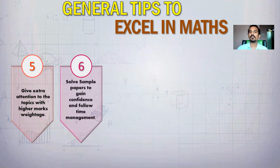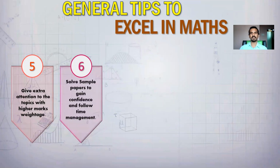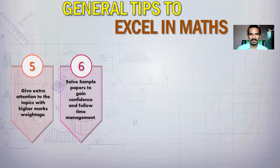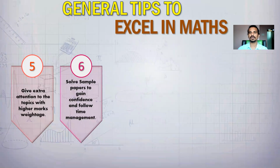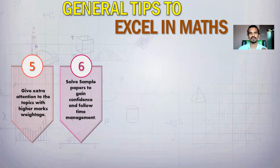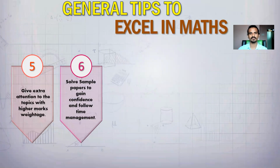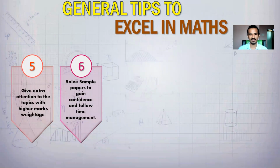Next point, a very important point, we have to solve sample papers to gain confidence and follow time management. You see, the final exam will be of 3 hours, and whatever you do in that exam will be only counted towards your final score. Whatever you have done throughout the year, whatever you have scored in your unit test or semester or prelim, that won't matter. The only thing that will matter is the performance in the final exam.